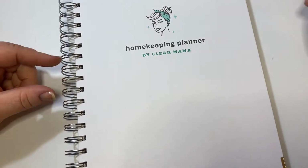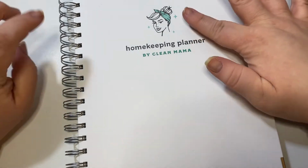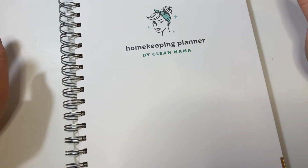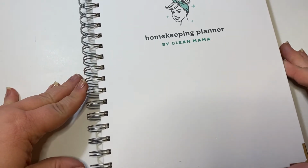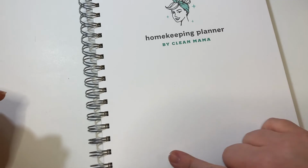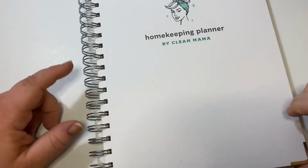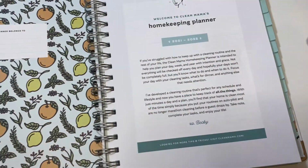It has the cute little girl on it that kind of looks like her, and she has a lot of teal type products. It says Homekeeping Planner by Clean Mama. And it's that cardboard or cardstock. I don't know, what is that called? Is it cardboard? I don't know.